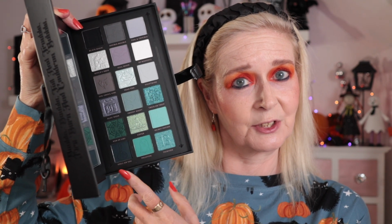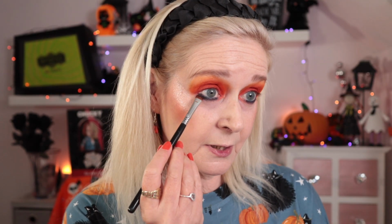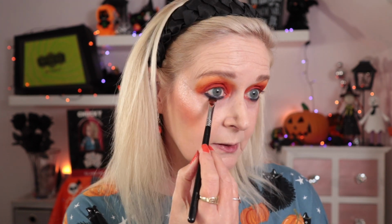So we've got a number of options in here. I'm going to go for the deepest one and then blend out with the one next to it, I think. So just these two on the bottom row from the Droplet of Magic palette. The first one is called Spell on You, and we're just going to smudge that over the top of that pencil.